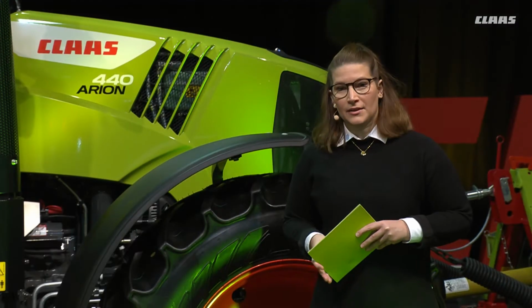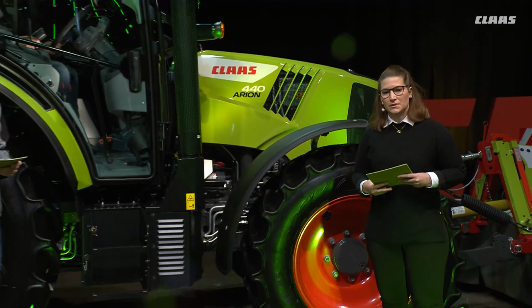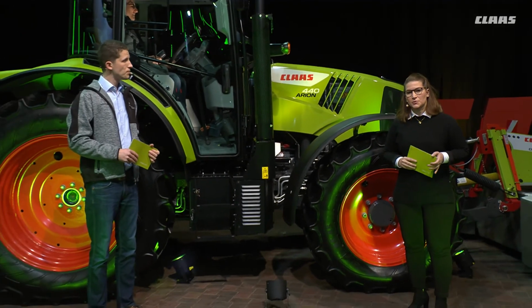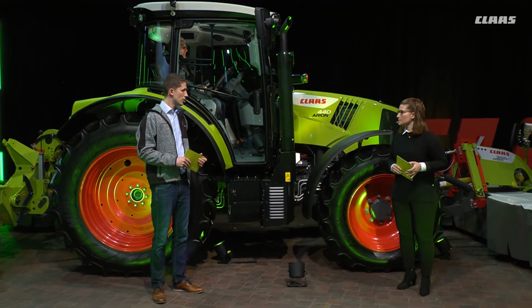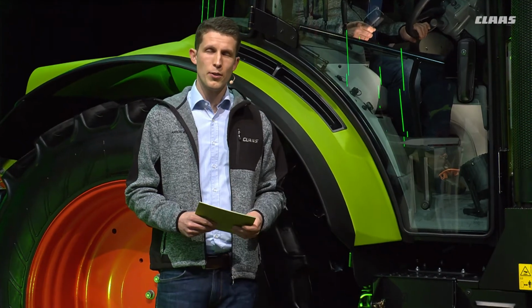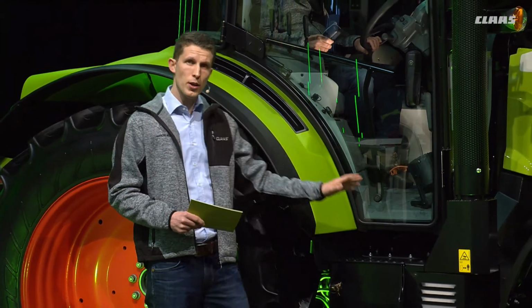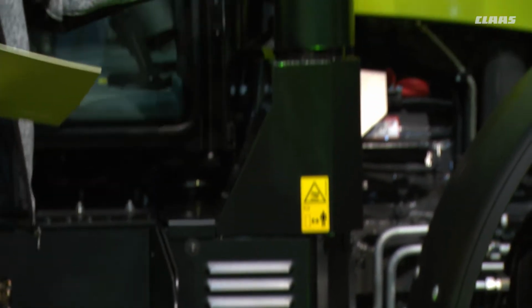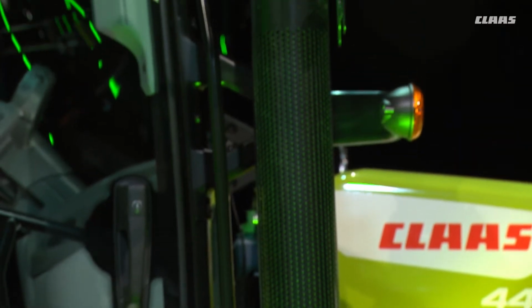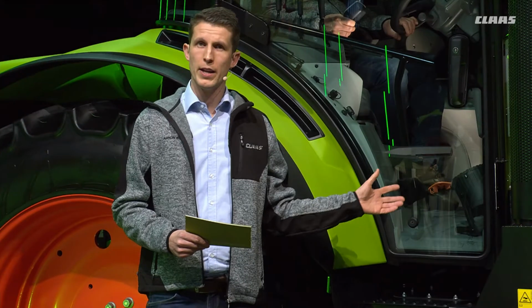So we have now moved back to the ARION 440, and I thought that with the new series we switched even this model to Stage 5. So why can't I see any external exhaust gas components? Yeah, so with the new ARION 400 series, we have switched all our tractors to Stage 5 compliance. And here, same as on our predecessor models, you see that we have integrated all aftertreatment systems, and our engineers have done a technical masterstroke here, and it doesn't obstruct any view.